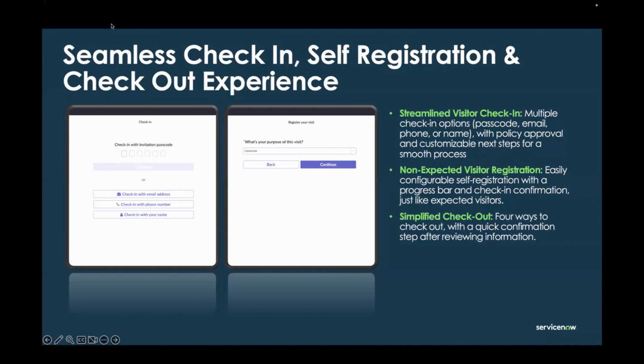Another really exciting thing about the kiosk is that you can register unexpected visitors. For those employees who want to bring someone along into their workplace, but didn't get a chance to register that client or friend or person, they have an option to do a self-registration within the kiosk upon arrival. So that's also available. And then similarly to the check-in experience, the checkout works the same way.